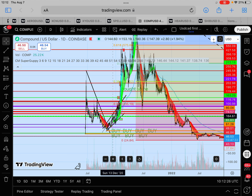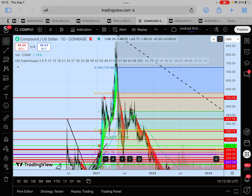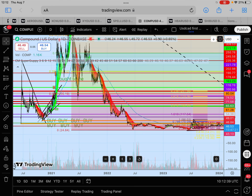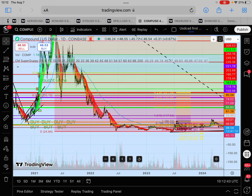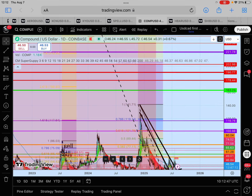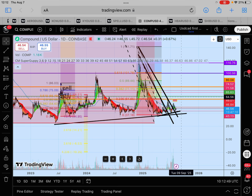108 had an entry, pushed up to 173, almost double money before retracing, and then ultimately taking off to nearly $500, and then beyond $500, almost $1,000. And I remember saying I did have $125 I could spend on Compound, and I didn't, and that $125 could have been $1,000. So here we are back at the very nice entry potential point.